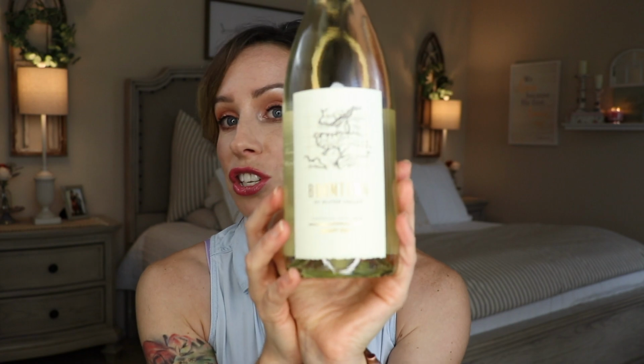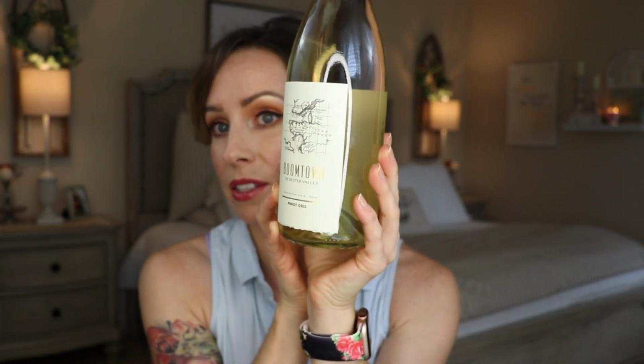This particular one does that, but then it's got a little bit of a soft element to it. Sorry, I think the garbage truck is out front and my dog is barking. This is just really good. If you like white wines and you're a fan of Pinot Grigio or Sauvignon Blanc, definitely try this particular one. It is wonderful.